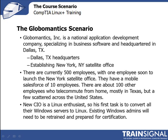Global Mantix is a small company. They have 500 employees, the majority of which sit in Dallas, Texas. But they do have a mobile sales force of about 10 people and 100 employees who telecommute from home, mostly from across the state of Texas, but with a few scattered around the U.S.